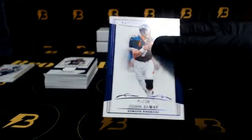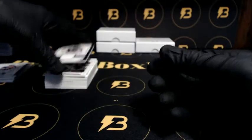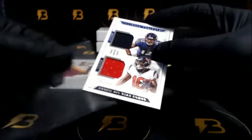All right, we got Kamara going out to the Saints to 99. Elliott to 50 for the Broncos. We got Mac going out to the Bears to 99. First randomizer to 99, Kuti and Scott.